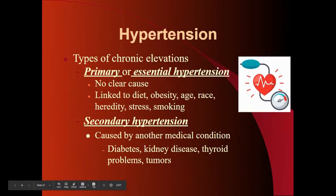There are two main types of chronic hypertension. One is called primary or essential hypertension, and that's when there's no clear cause, but it's linked to diet, obesity, age, race, heredity, stress, and smoking. So that's where you try lifestyle changes to what degree you can. And then there's also usually medication that needs to be taken as well.